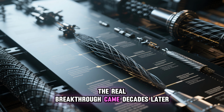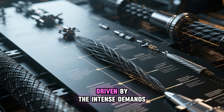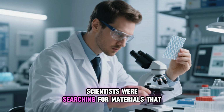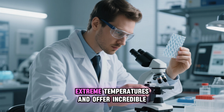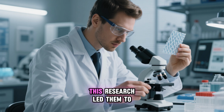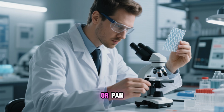The real breakthrough came decades later, in the late 1950s and early 1960s, driven by the intense demands of the aerospace industry. Scientists were searching for materials that could withstand extreme temperatures and offer incredible strength without adding much weight. This research led them to a new process involving a polymer called polyacrylonitrile, or PAN.